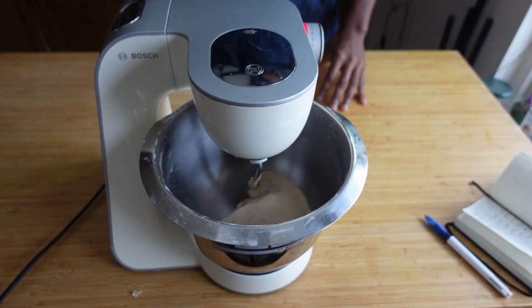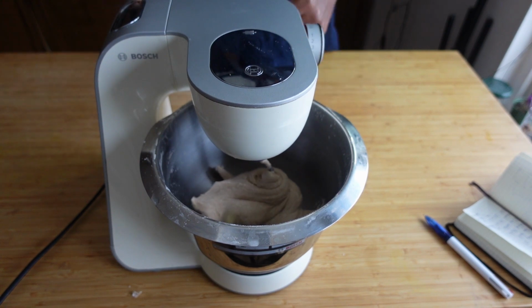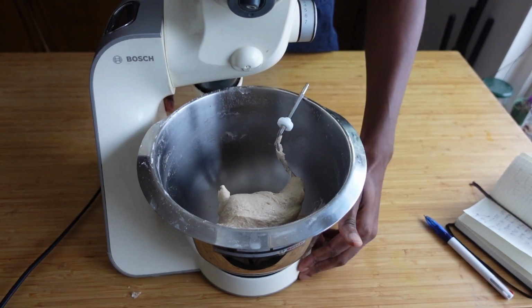And just like that, we have a nice smooth dough that's been stretched. The glutens have been stretched. Look at that, nice and smooth. And the key here is soft as well. So we're going to just remove the dough hook.